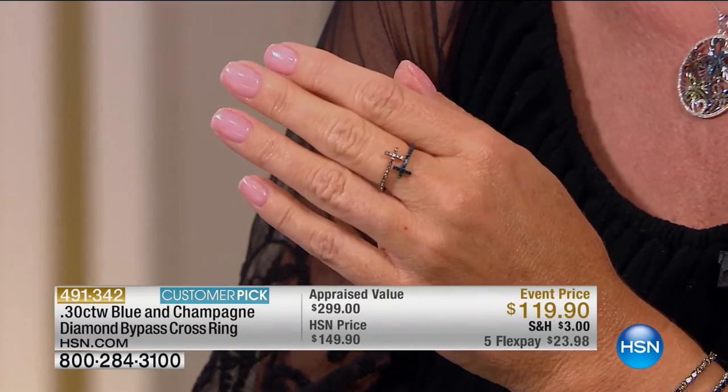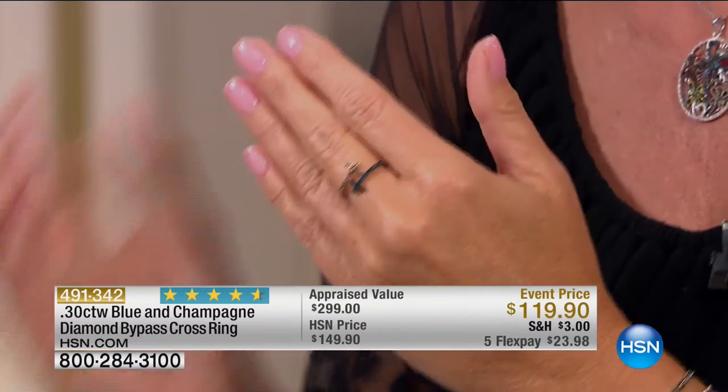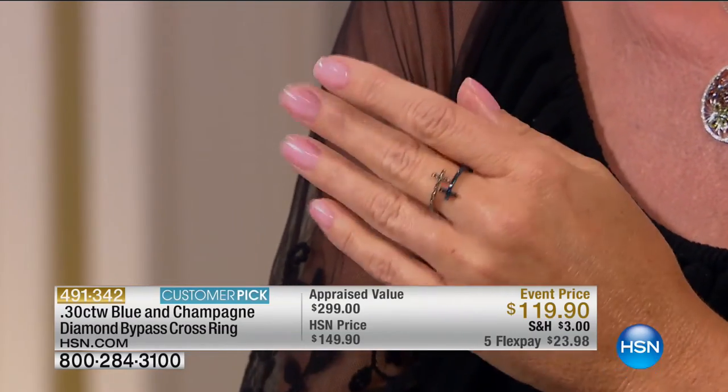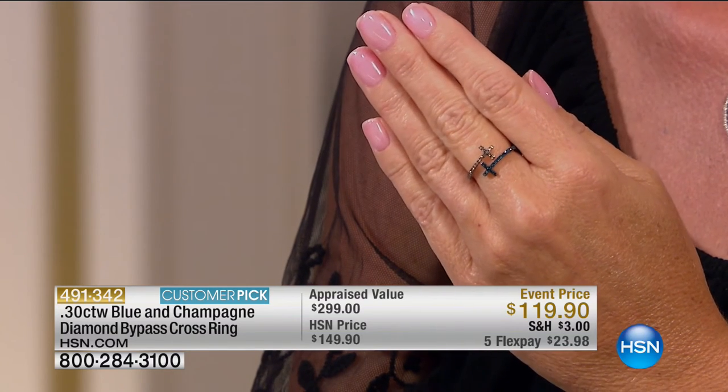That's true. So exactly, it's something that takes a little bit of a break there because it catches your attention, right? Yes. But I love wearing it on my index finger. She has it on her middle finger. Again, this is a right hand ring, it's a left hand ring, it's a cross.